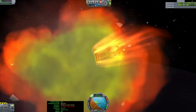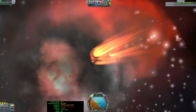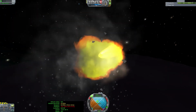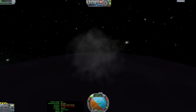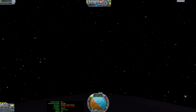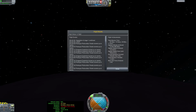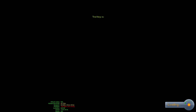Oh. Oh. Nope, there go the batteries. There goes... Oh, one piece at a time. Boom. Poof. In a puff of smoke. We only made it to 43 kilometers, so... That was awesome. That was so cool to watch the thing break up piece by piece by piece. I don't even know if a re-entry shield would have done the job against that.